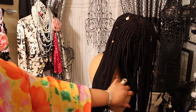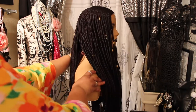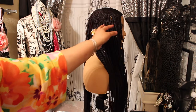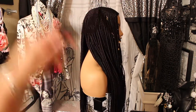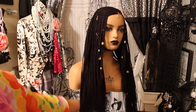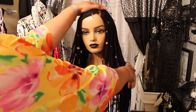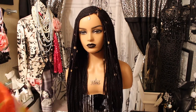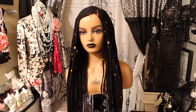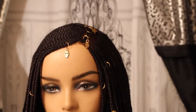She pretty, y'all. Uh-oh, she about to fall. Don't you do it, girlfriend. Okay. There we go. Show you how that's done, how that's made. Ain't that pretty? She did that when she made this wig, y'all. Look at that. I'm trying not to get all in front of the camera, but awesome. I think it's super sweet and cute.